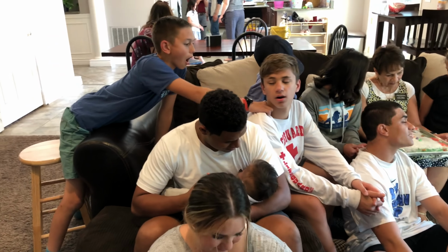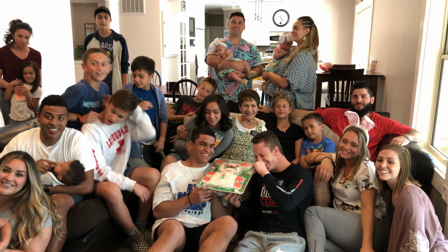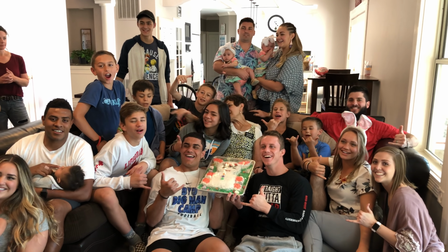So here's everyone getting with grandma and the bunny cake for a picture. We're so happy. One, two, three. Everyone say happy Easter. Happy Easter.